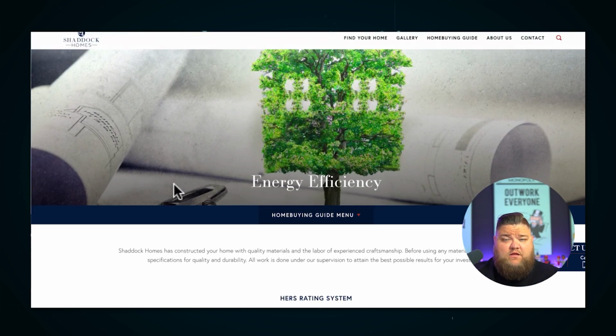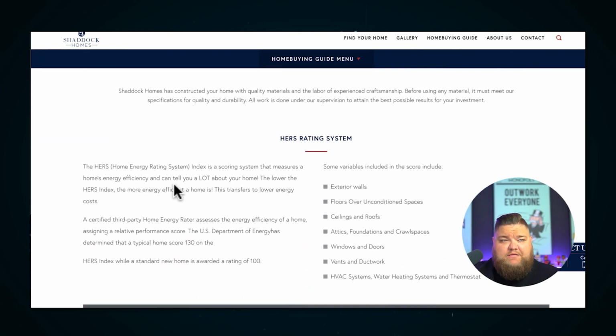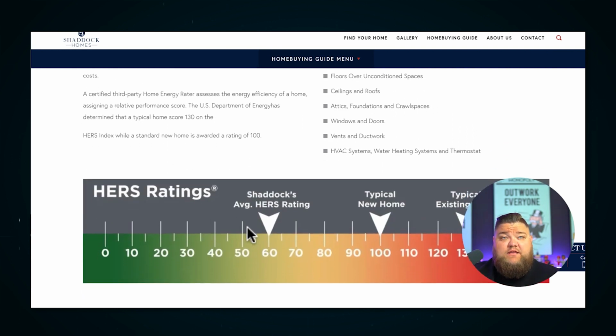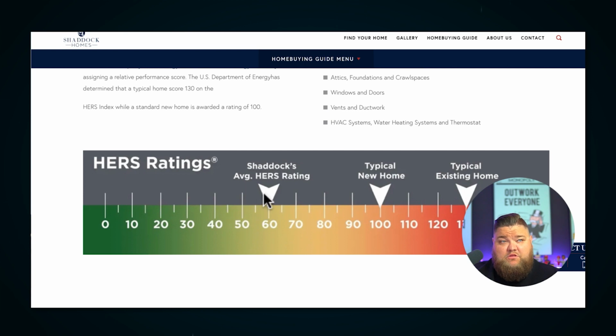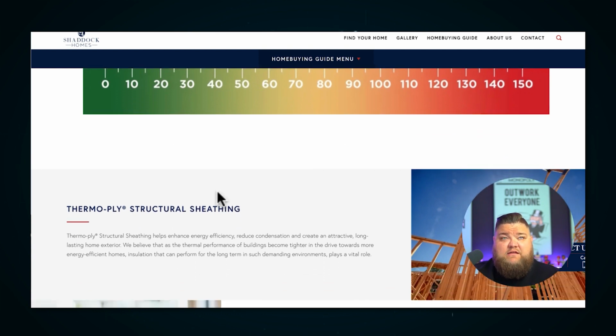One of the things I always want to point out is that all the builders these days talk about their energy efficiency and what they're doing. And of course, everybody's moving to LED lighting, everybody's upping their insulation and things like that. So this is their HERS rating. As you can see, the lower the score, the better, right? Shaddock is pushing forward to make sure that their homes are energy efficient, how they can, where they can.